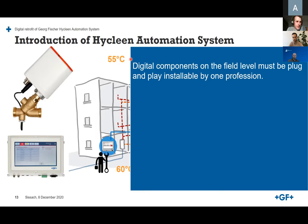So what does this mean? It's very important that the plumber does not need to call the electrician to install the valves or to cable the gateway or whatever. Because usually for the plumber, the electromechanical system is too complex, and for the electrician, it's too easy. So both of them don't want to touch the system. So you need to make it that easy that the plumber is not afraid to touch this new technology.